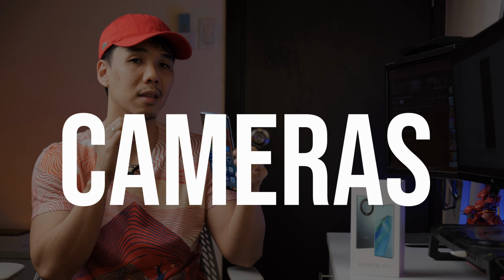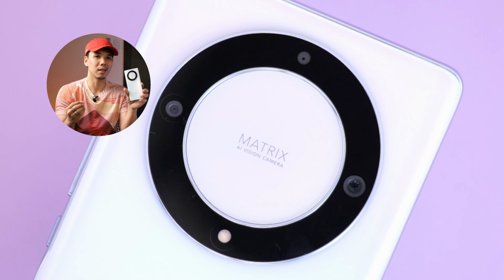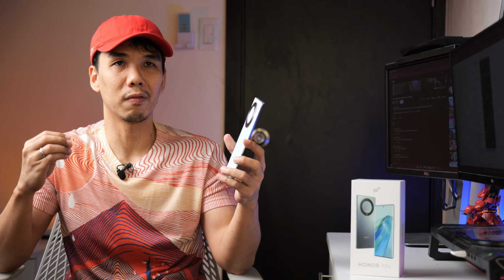Now, another thing that makes this phone look so aesthetic is the back camera island right here. Just take a look at it. I immediately thought of a ring light, if you've ever seen one, and I think it's very clever because when you think of a ring light, you immediately associate that with photography or videography, and that is a very cool and very interesting design decision.